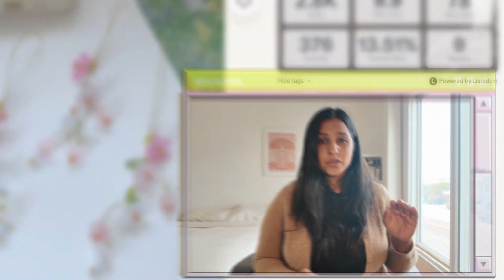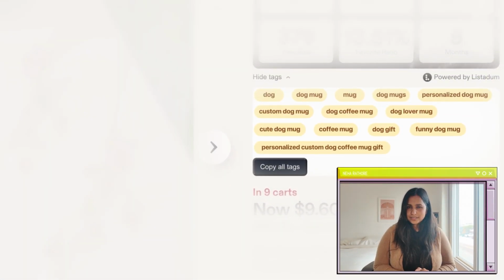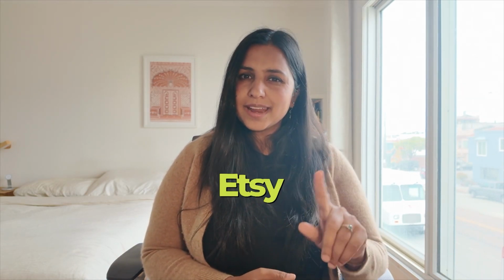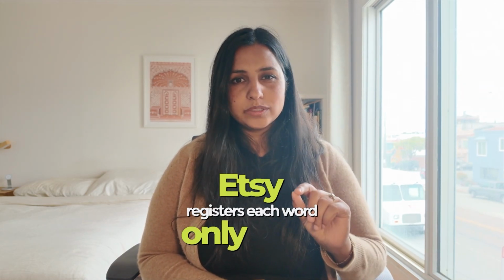Open any listing and look at your tags. Two things are quietly wasting your slots: single words and repeated words. Single words like mug put you against thousands and thousands of sellers. That's a competition you will never beat. But the bigger leak, the one that almost nobody catches, is repetition. And here's the thing that changes how you tag forever. Etsy registers each word only once.